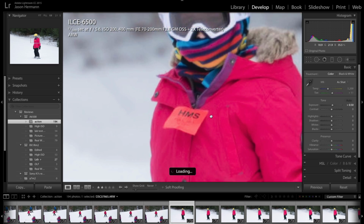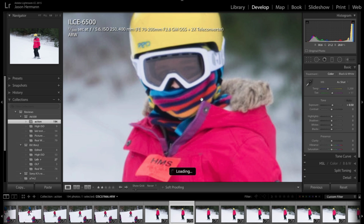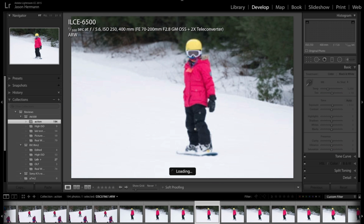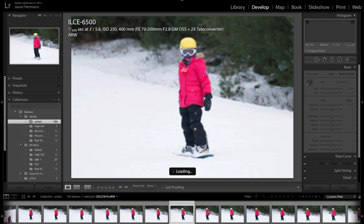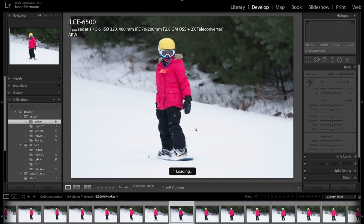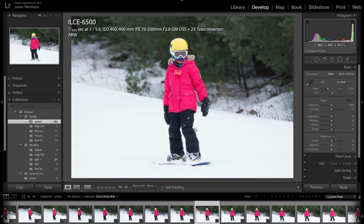So this was at the maximum 11 frames per second. And you can see just the sharpness. And she's coming towards me, and very far away too. So this is really good results. So I'm just going to go through here, and pretty much I'd say 75-80% of these are sharp. All right. So a few of them here and there are just slightly soft, but most of them are sharp, as you can see here.